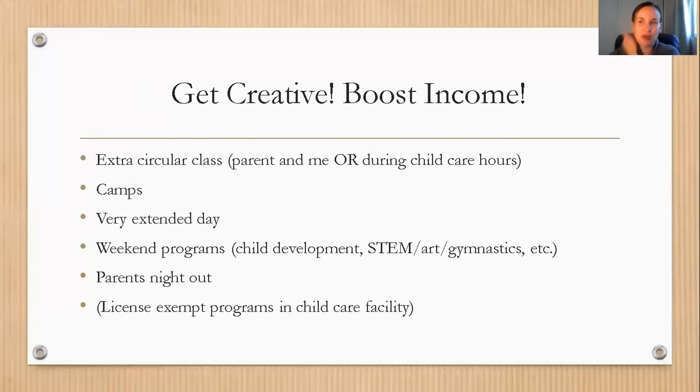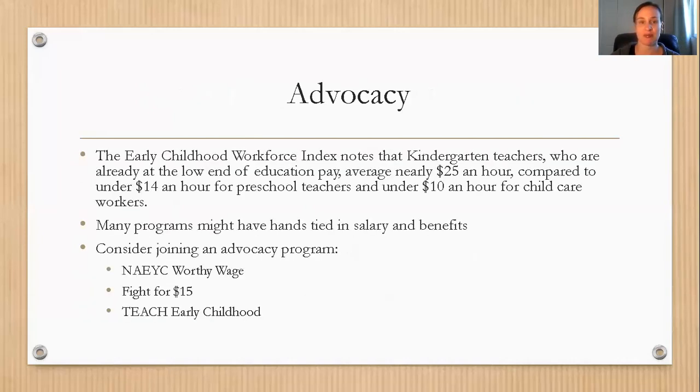So I think those are just ways we have to think about how this is changing, that parents and working families want to enrich their child and have extracurriculars. How can we support that want while maybe bringing in some extra income for us as we change our programs and meet those needs?